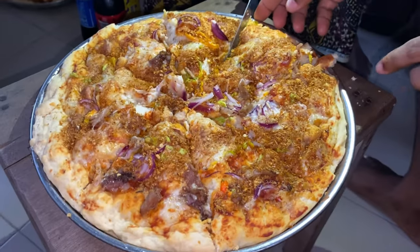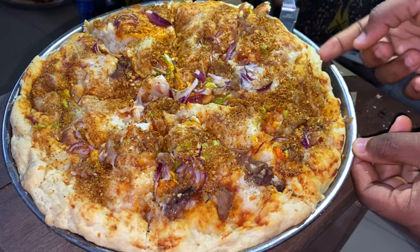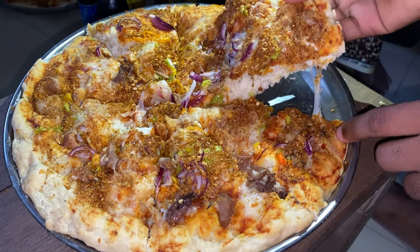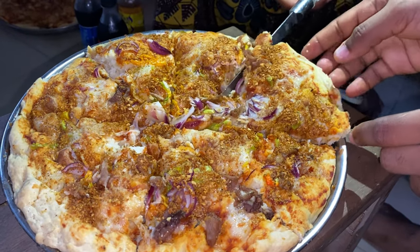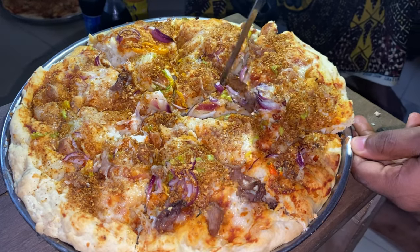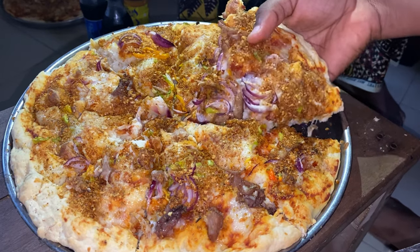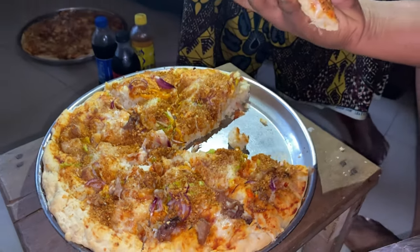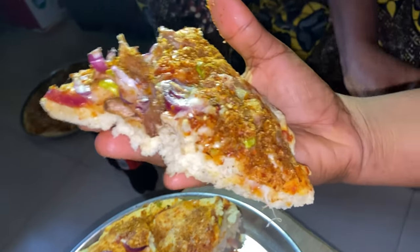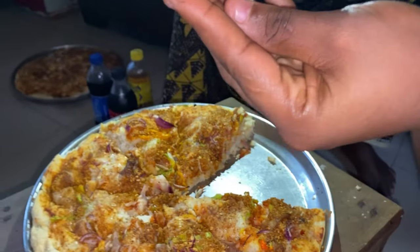It's just wonderful. And then also, the dough was just something else. You can see how swollen the dough actually turned out to be. It was so soft. It was so sweet. I don't know how to explain it, but this was just the perfect dough. It's just that it is too big. I told you guys earlier, I added too much dough inside the pan. You can see the width is very wide. It's very big. And then the back is also very nice. So let's taste the pizza together.